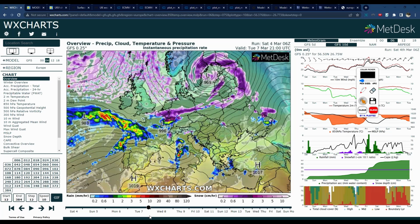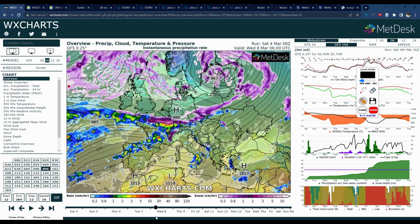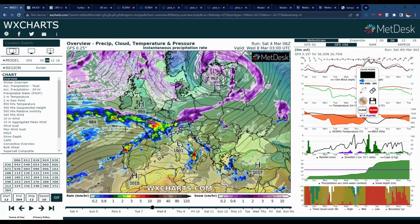Another area is potentially the more interesting one, and that's on Wednesday. You can see we have this low just to the southwest of the UK, and notice it's not your typical rounded low. It's not your typical round low, it's quite elongated and flat, as you can see. It's extending along an axis like that.